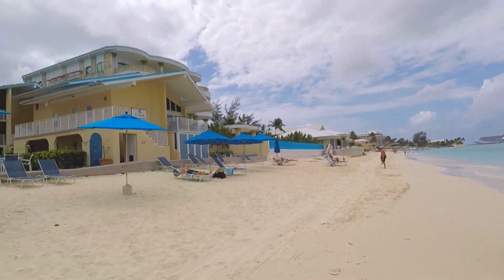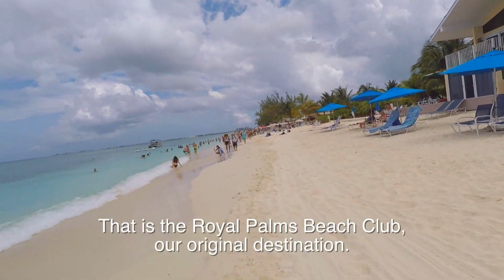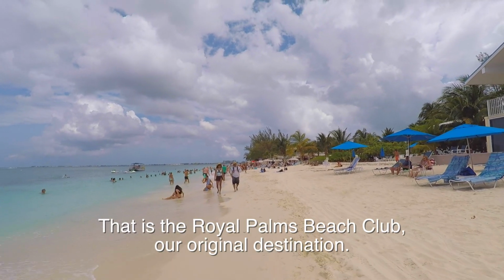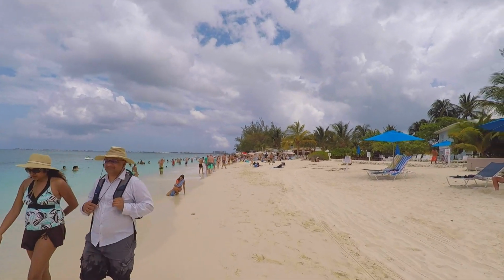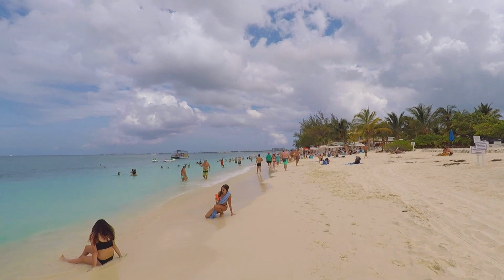Here's the ships. This is the Cayman Reef Resort. And here's this crowd of people, and it's not thousands, hundreds maybe though. And I'm not sure why there's a bunch of people right in this exact location, other than they're all staying in this hotel, whatever it is. And maybe this is where Margaritaville is, I don't know.